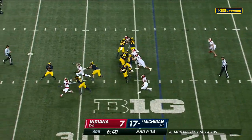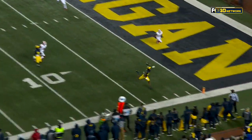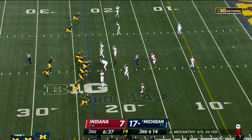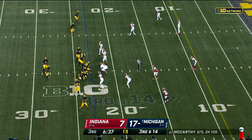Play action, another corner blitz. This time he gets hit as he throws, and it's incomplete. I mean, that is textbook turning the corner around, as Cornelius Johnson. 10th play of this drive. 3rd down, 14 for Michigan.